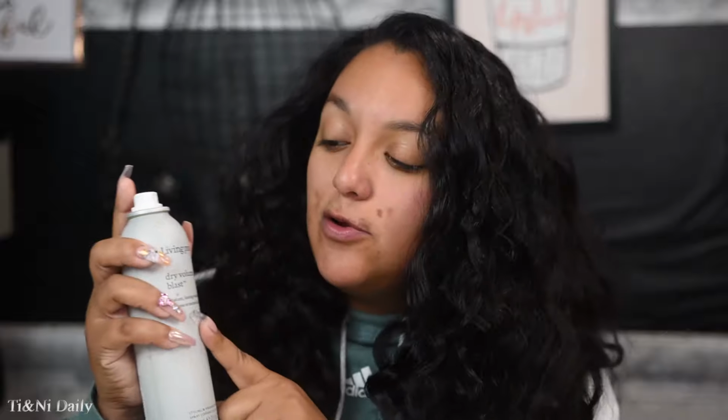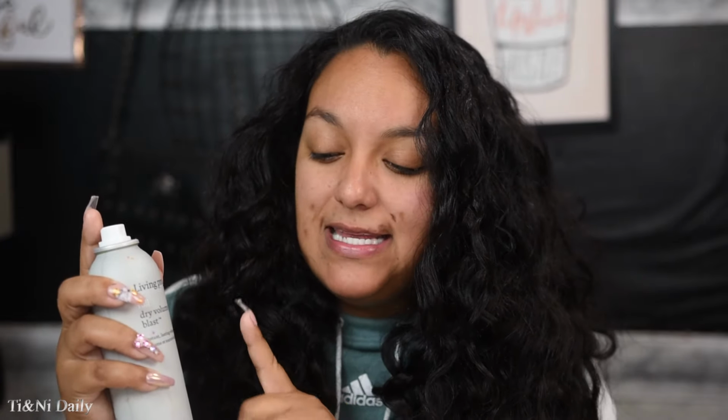But I take the Living Proof Full Volume Dry Blast. It's like a dry shampoo, but it's not a dry shampoo. It doesn't dry out the top of your hair to make it so you can go another day. It gives you volume. Crazy volume, okay?